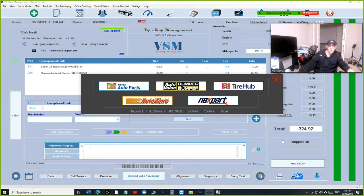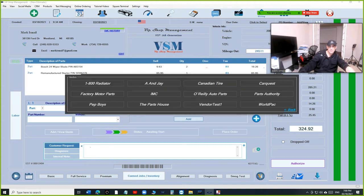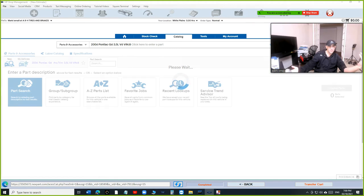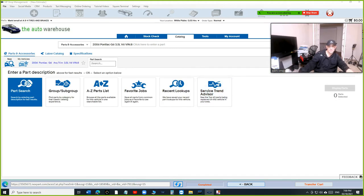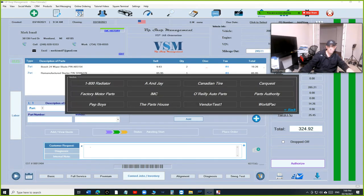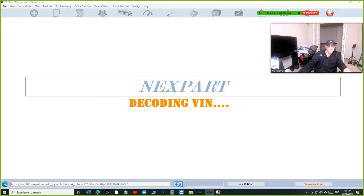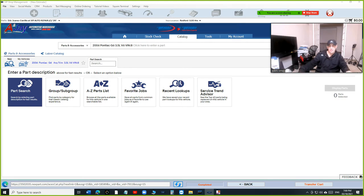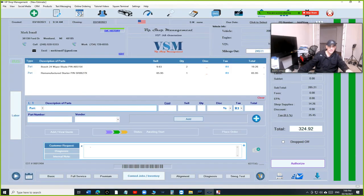speed. Actually, we just optimized the speed on basically going on AutoZone or Nextpart. If I go Nextpart, it shouldn't take more than 3 seconds now to load. So it's really super speed, and that's not just loading, that's loading and decoding the vehicle for you. ANJ, yeah, we just optimized the speed for that. So if you're not up to date, make sure you update VIP shop management. I think it's kind of pretty cool.